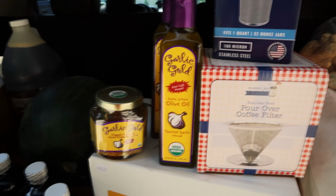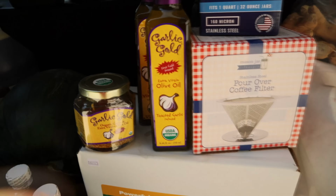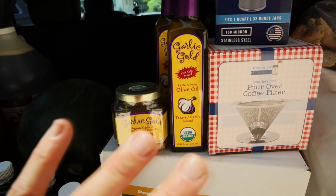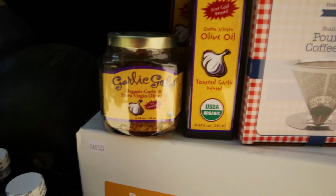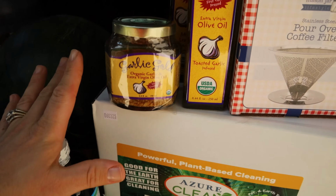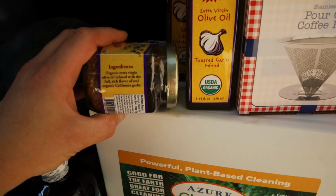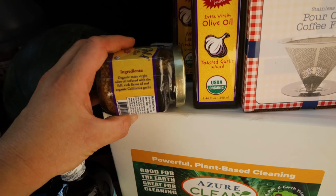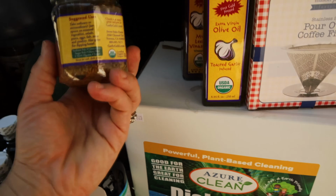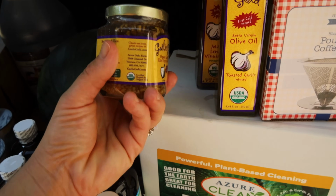So this is new for me, and shout out to my dear friend Nicole who shared this with me. I have seen this before but never bought it, and she said that this stuff tasted absolutely amazing. So we bought an organic garlic and extra virgin olive oil. Now, the difference with this garlic and why I think it's going to taste amazing is, let's see here, it's organic extra virgin olive oil infused with full rich flavor of real organic California garlic. But the thing is, they roast this garlic, is my understanding, which gives it such a delicious flavor.